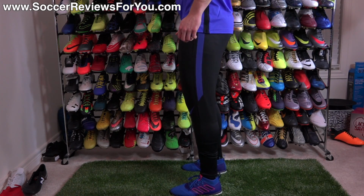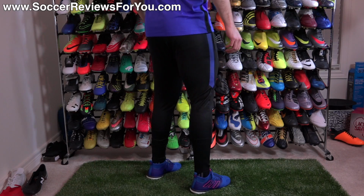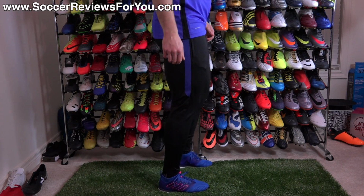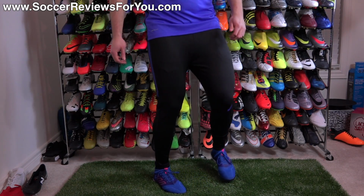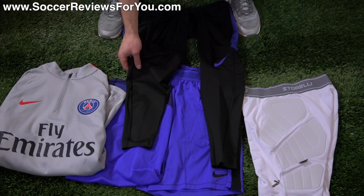It does have the little tape band down the side, which is a little bit different this time around in comparison to what the original version has. I think it looks very good. This is the black and royal color, of course. You get the zipper pockets, but most notably, the biggest change that they've made is down here at the bottom.